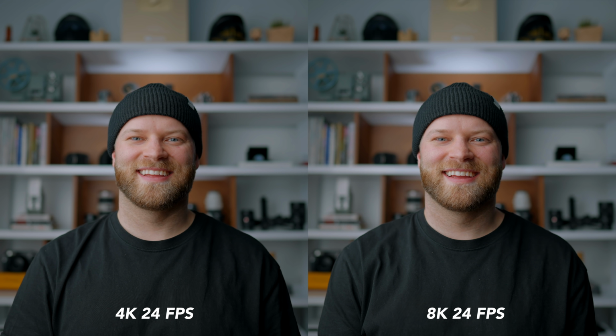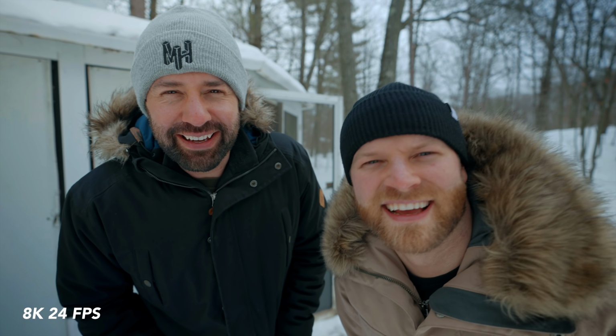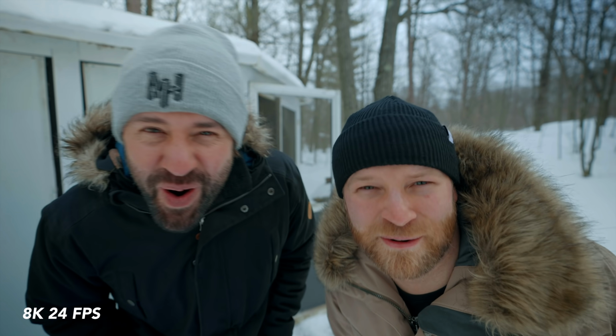Yes, there's a difference, like you can see in my brother's beard, but this feels weird. This might be the first time that I'm like, yeah, 8K makes sense. The 8K is 4:2:0, no pixel binning, and it's oversampled from 8.6K to 8K.